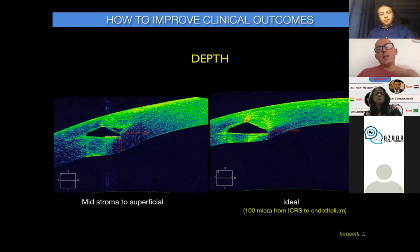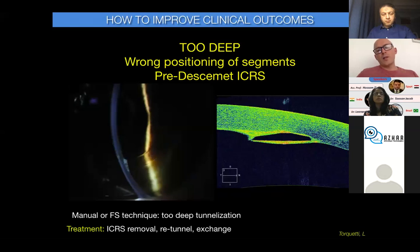And on the right side here, we have a ring in an ideal position that should be 100 microns from the endothelium. Here's the opposite, a very, very deeply implanted segment, an almost pre-Descemet segment. There are two problems here. First, the almost complete lack of work of the ring. It will not work because it's not interstromal, almost not interstromal.